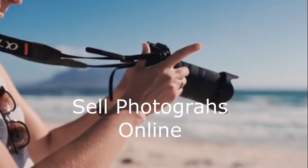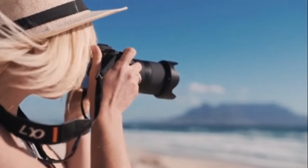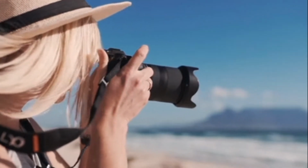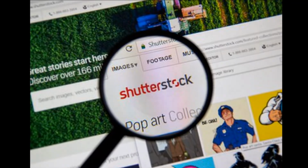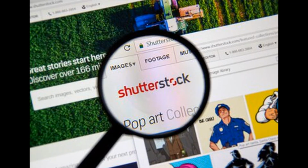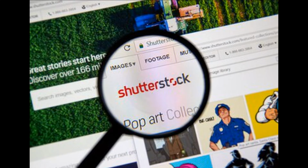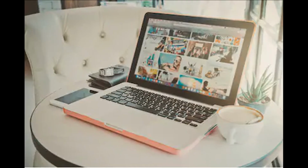3. Sell photographs online. All you need to do is just keep on taking good quality pictures, even with your phone, like nature, events, craft, or any type of picture you can capture. Then log on to Shutterstock.com and register for free, then upload the pictures. Whenever people purchase the picture, Shutterstock pays you your own commission. You don't have to create a website or find customers. Shutterstock will do all the work. Just continue uploading pictures and continuously smiling to the bank.